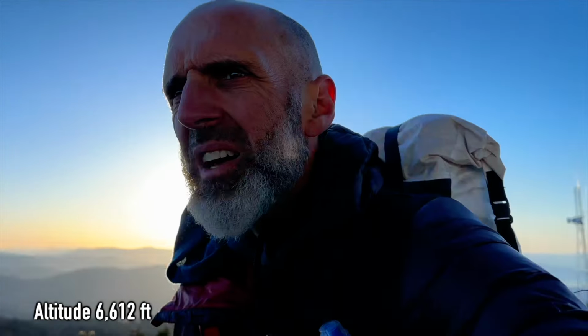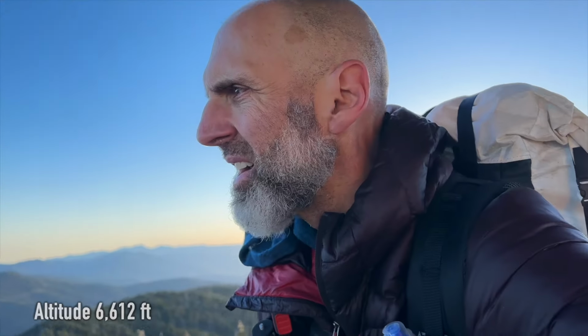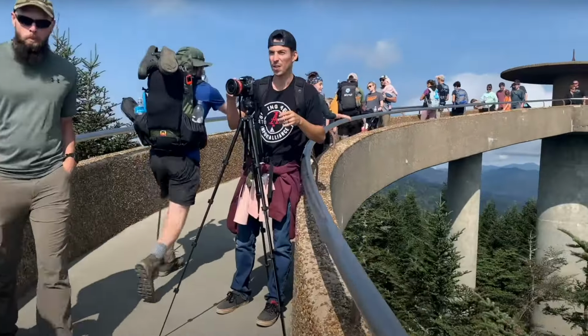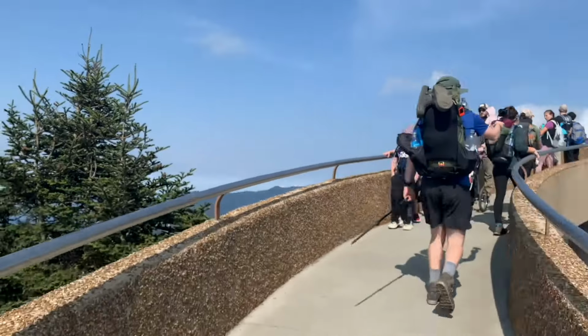Good morning. Made it to the top of Clingman's Dome, the highest point on the Appalachian Trail. I've been here before, but it was in the middle of the tourist season and there were 10,000 people here. And now I am the only one here, and it is awesome.